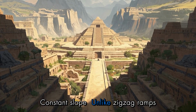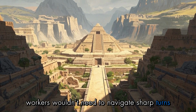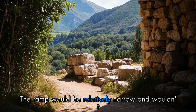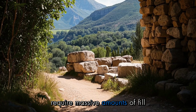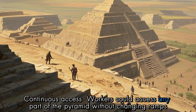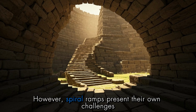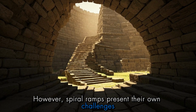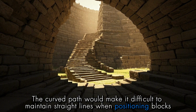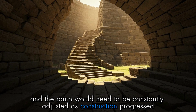Constant slope. Unlike zigzag ramps, workers wouldn't need to navigate sharp turns. Efficient material use. The ramp would be relatively narrow and wouldn't require massive amounts of fill. Continuous access. Workers could access any part of the pyramid without changing ramps. However, spiral ramps present their own challenges. The curved path would make it difficult to maintain straight lines when positioning blocks, and the ramp would need to be constantly adjusted as construction progressed.